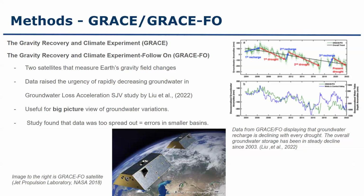The GRACE, or Gravity Recovery and Climate Experiment, and its improved twin follow-on are two satellites that calculate Earth's gravity field changes. A 2022 study using GRACE's data showed that groundwater is being used more and replenished less with each California drought.